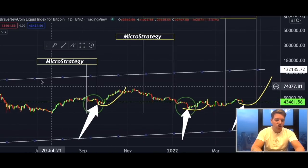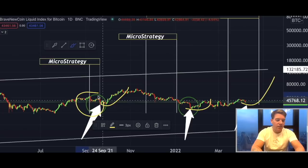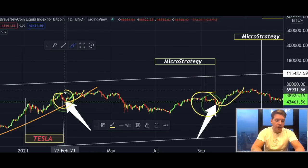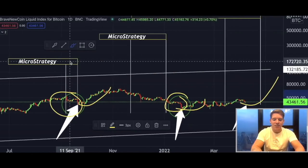And every time we have huge announcements like this, that mainstream adoption is coming one step closer to the majority of people, then we also have a huge spike in the Bitcoin price and a massive rally ahead. We had this in the past all the time with MicroStrategy. When MicroStrategy announced that they were buying, we had massive rallies to the upside here, also here, and also here when Tesla said that they were buying.